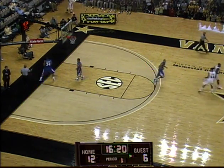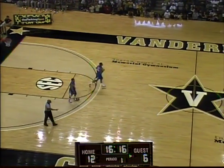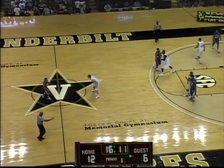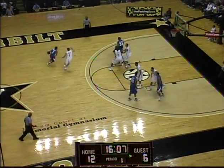Well, that was not a shot. He saw Taylor coming down the baseline, and that was a great pass that time. Perfectly thrown where Taylor could just take it and just rip it. 12-6, the Vanderbilt lead. Taylor was 7 early.